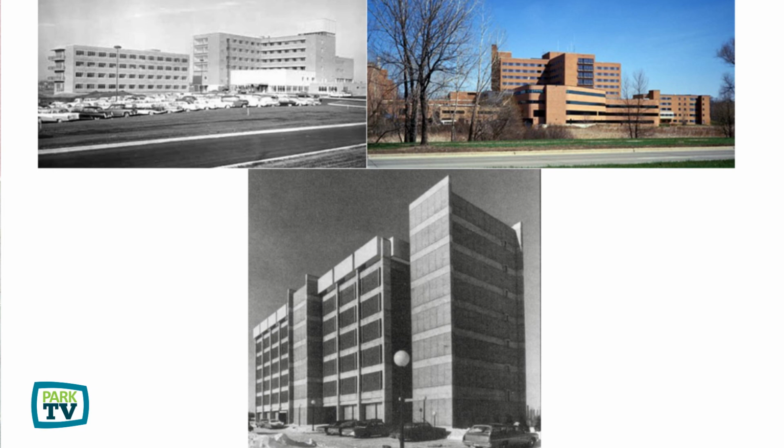In 1968, the building at the bottom was built for Park Nicollet Clinics, which had been started in the 1950s as a small clinic on the north side of Excelsior Boulevard, where Wells Fargo Bank currently sits. I think Park Nicollet may be the largest employer in St. Louis Park these days at over 7,000 employees.